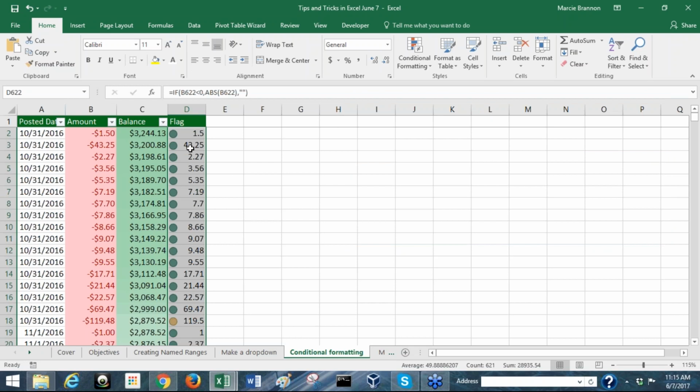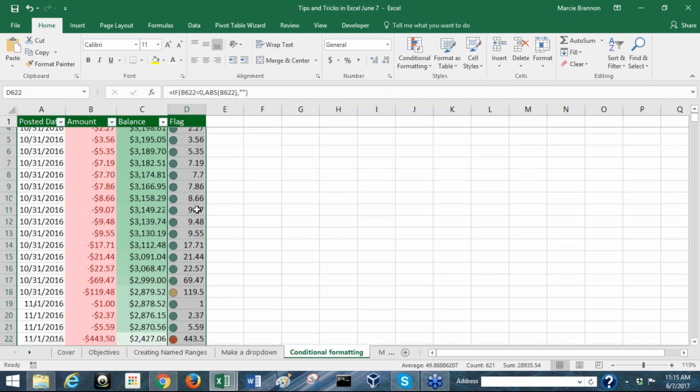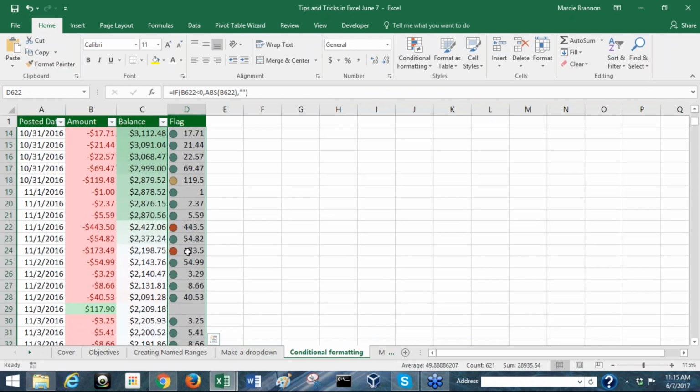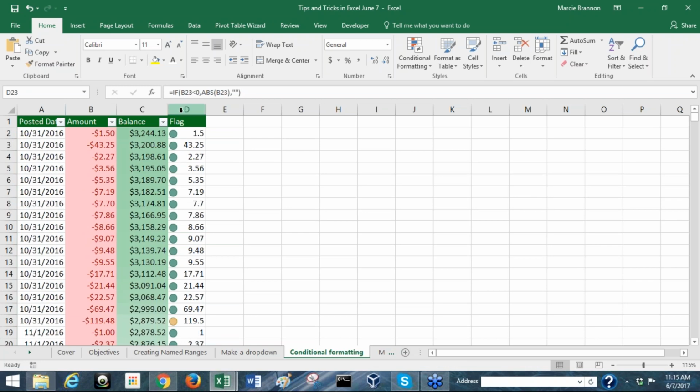And so you notice these values that are less than 75 have a green stoplight. This one's above 75, but it's less than 150, so it has a yellow stoplight. And these you see are above 150, now have a red stoplight. Well, that's great, and you could leave it that way. I don't like it because I don't need these numbers here, because all I want is a flag. I just want these stoplights to show up where these value amounts correspond to the rule.